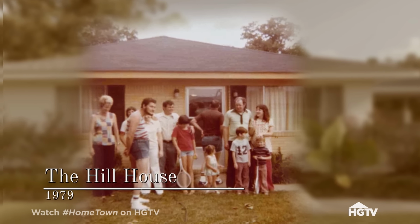It's an heirloom. It is. And the house is very well built. As you know, the house is 3 bedrooms, 1 bathroom, almost 1,500 square feet. Built in 1963. What are we going to do to this house?